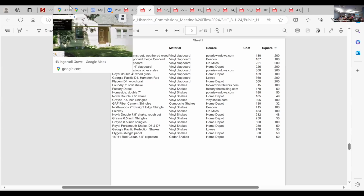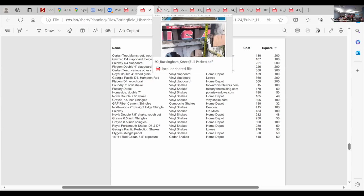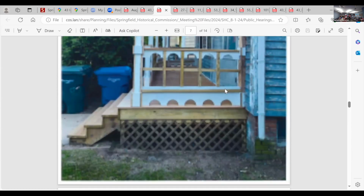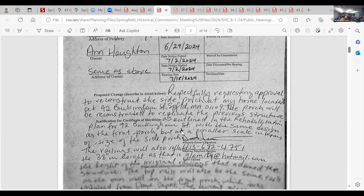92 Buckingham Street. This is regarding the side porch. Is there a new write-up for this or a description of the new work? We didn't get anything. Okay, just go ahead and tell us what's going on.